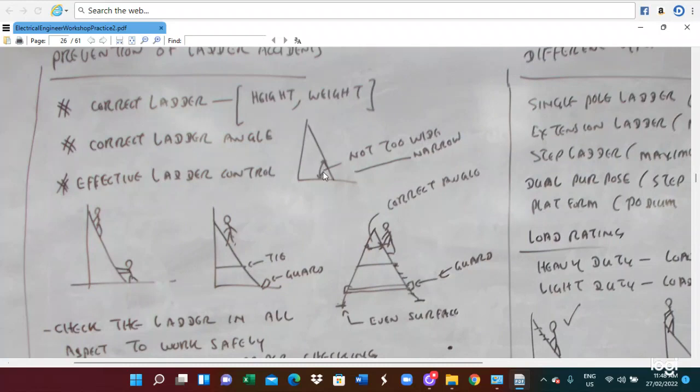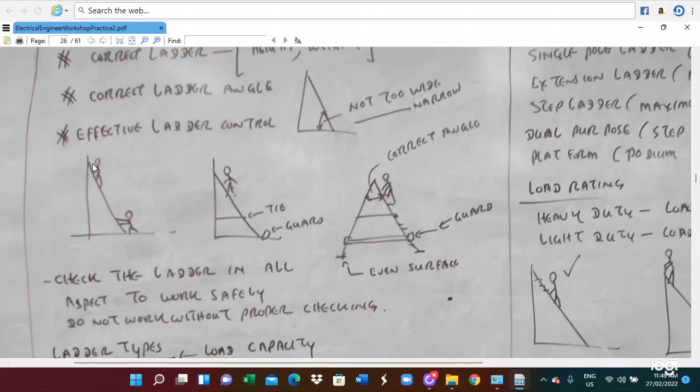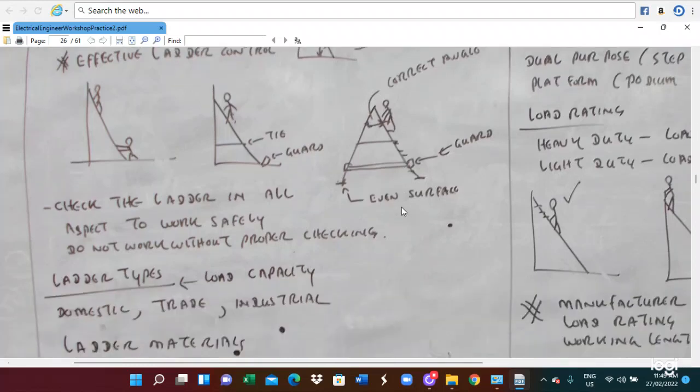Let the ladder angle here be a, this is the ground line, this is the ladder. That angle must not be too wide or too narrow. Effective ladder control is also important. Because one person is walking at height, another person has to hold the ladder, or a rope tie has to be utilized. The ladder must be put onto an even surface and an appropriate angle must be used. So we have to check the ladder in all aspects.